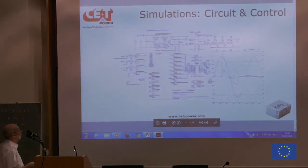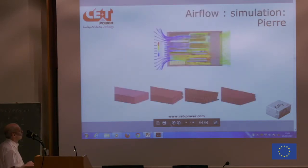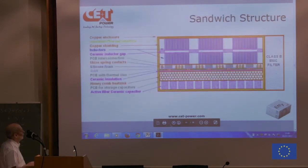Another type of simulation is the circuit simulation, where we had to find the working conditions for the switches. Thermal simulation also, to evaluate the enclosure temperature. Also airflow simulation to evaluate which was the best heat sink. Mechanical 3D simulation also to make this sandwich layer arrangement, and it was really a nightmare to put everything in this so small box. For example, we didn't have any leads inside, any wires. We put springs between the boards in order to have contact. So it's very special to work like that.